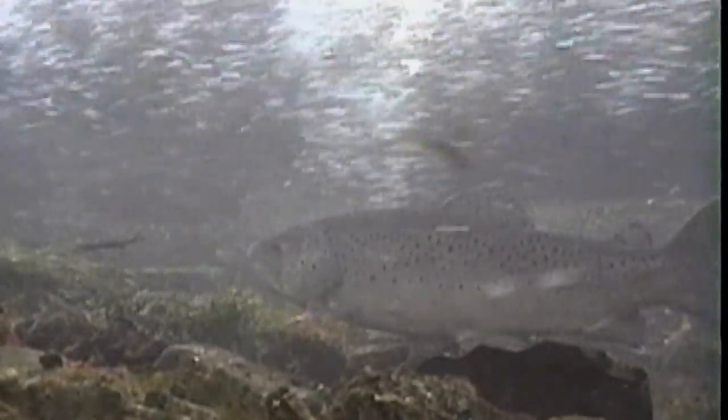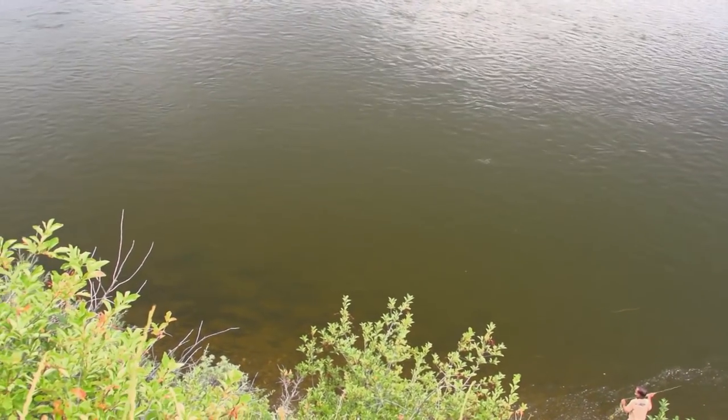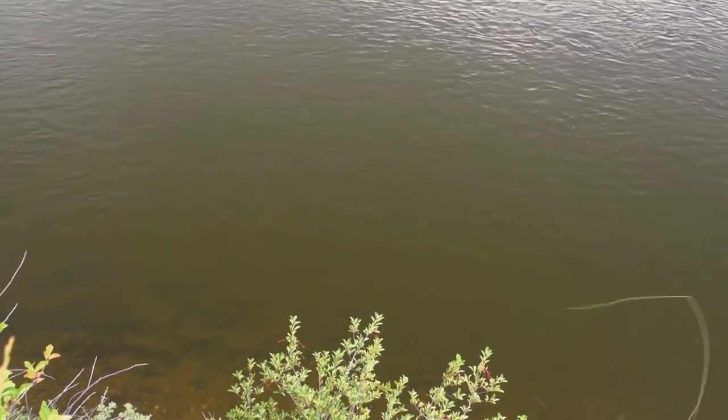Trout face into the current. Some people say they face that way because that's where their food comes from. But truly, trout face that way because they're designed to. They can't hold their position when facing down current. So when approaching fish, especially in low water, it's often easiest from a position downstream of the fish because they can't see so well directly behind them.